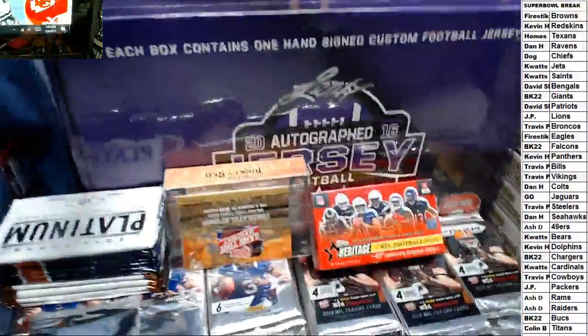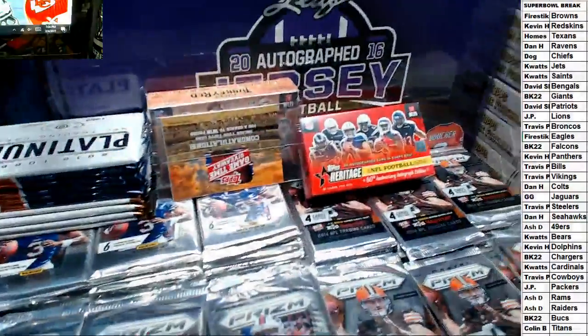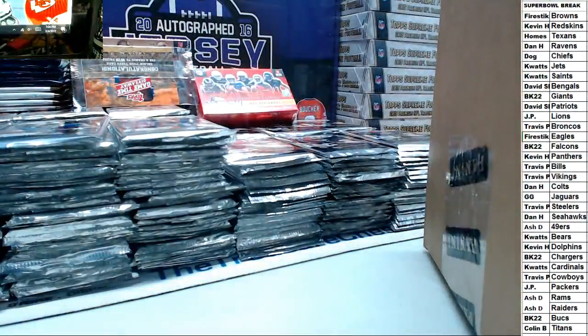Oh, I got to make sure. I was worried that card would be shown. There's the 2 black boxes. Here's the 2 60th packs. I'm just building up a wall over there so you can see that's everything in the pop. And here's the case. Sealed. Sealed. Sealed. Sealed.